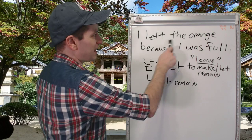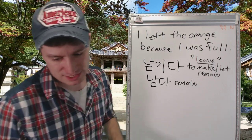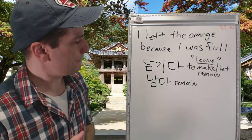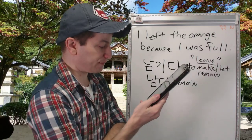Okay, so I left the orange because I was so full. How would you say this? I left the orange because I was full. Let's see what you guys got. 배불러서 오렌지를 남겨버렸어요. Perfect.